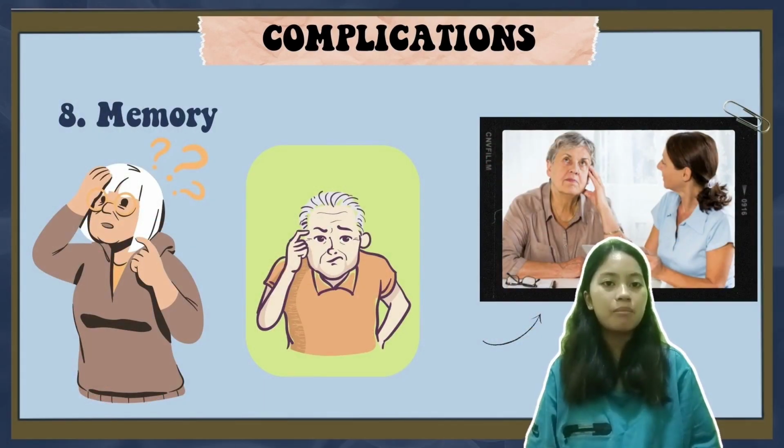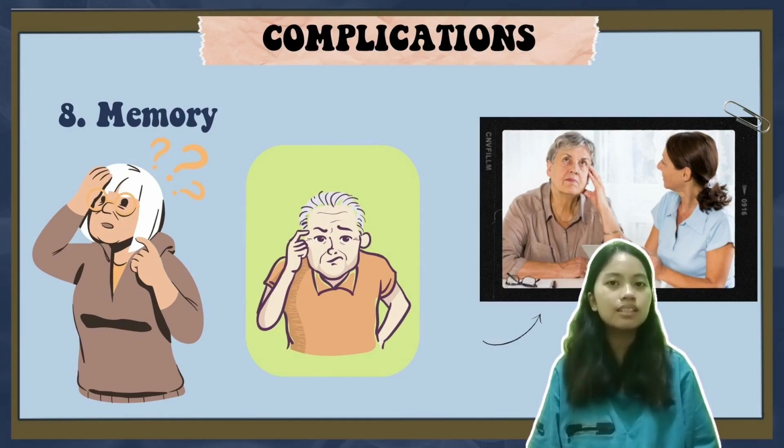Lastly, we have memory. Memory loss occurs in everyone, but in Alzheimer's disease, memory loss is persistent and worsens. They might regularly repeat themselves, overlook conversations and appointments, and forget about them later. Then they misplace their belongings and become disoriented in familiar places. Furthermore, those patients may eventually forget the names of family members and common objects, as well as struggle to find the right words to describe objects, participate in conversations, or express their thoughts.